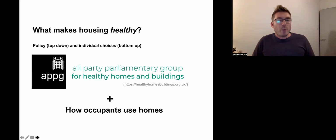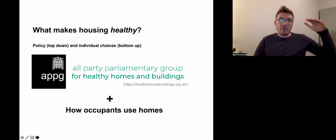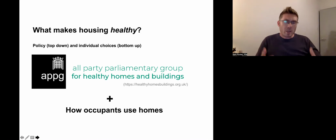There's an all-party parliamentary group in the House of Commons, which has been set up for healthy homes and buildings, and you can have a look at the papers they've put together. They're pushing to make sure that the health of homes is looked at on an equal level to energy efficiency, because we're all talking about energy efficiency and carbon, but very few people are talking about health.